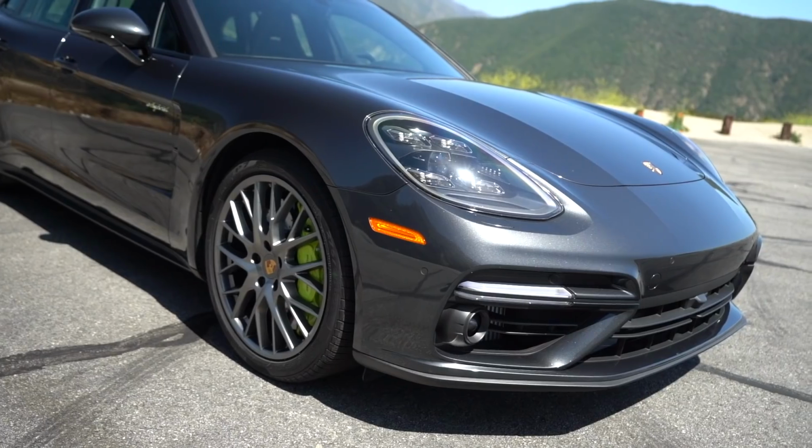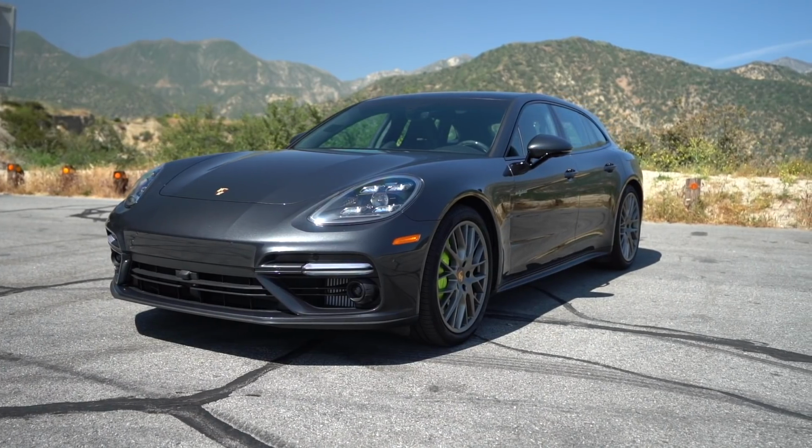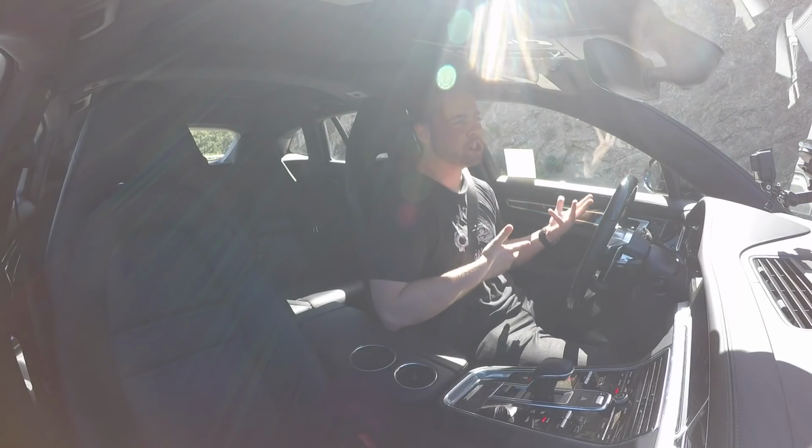Next up is the acceleration, which is mind-alteringly quick. Remember, this is a luxurious sports sedan wagon and not a hypercar, but given the fact that it is a Porsche, it has to be fast. And in typical Porsche turbo model fashion, its all-wheel drive launch is unbelievable.